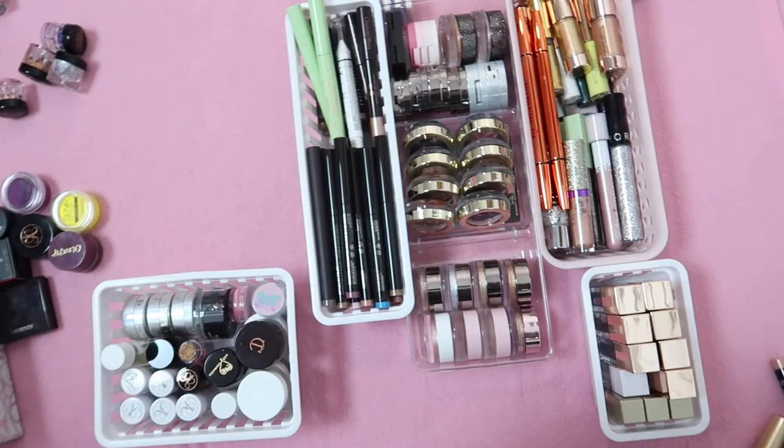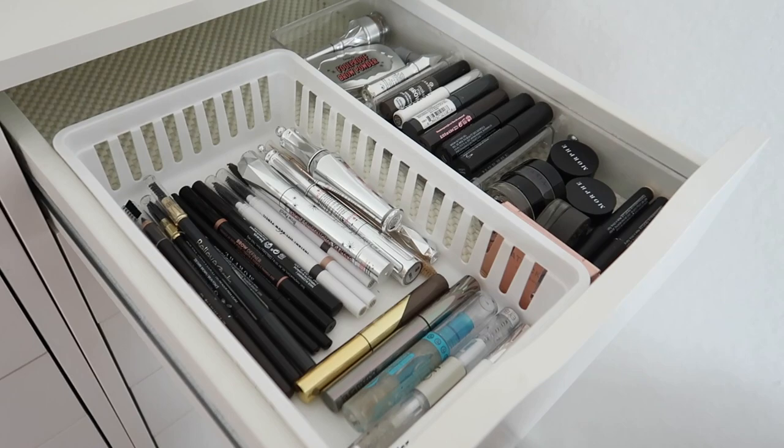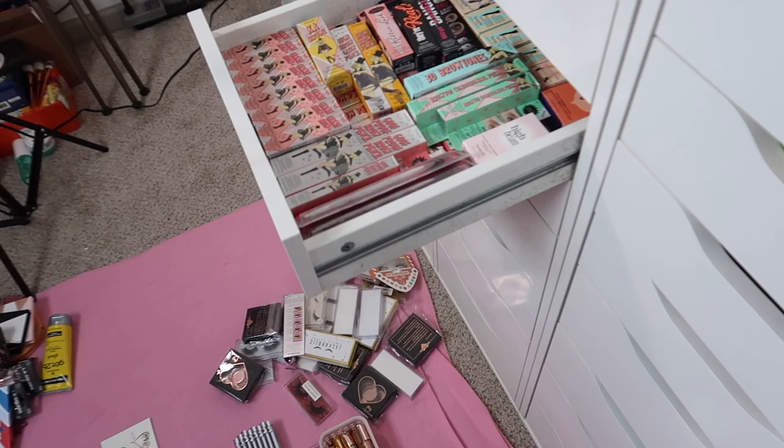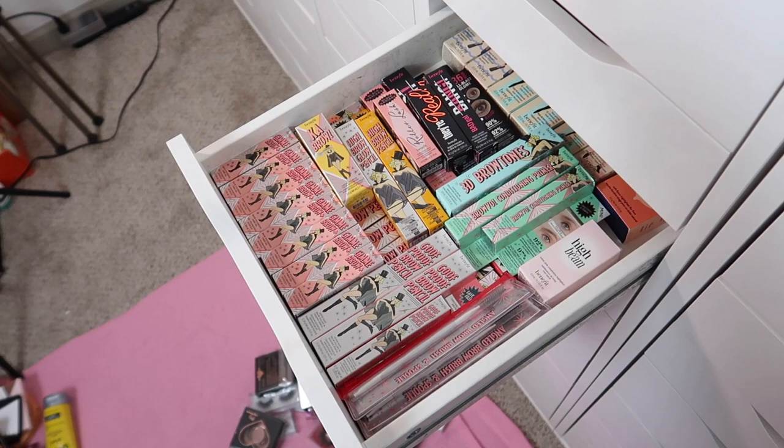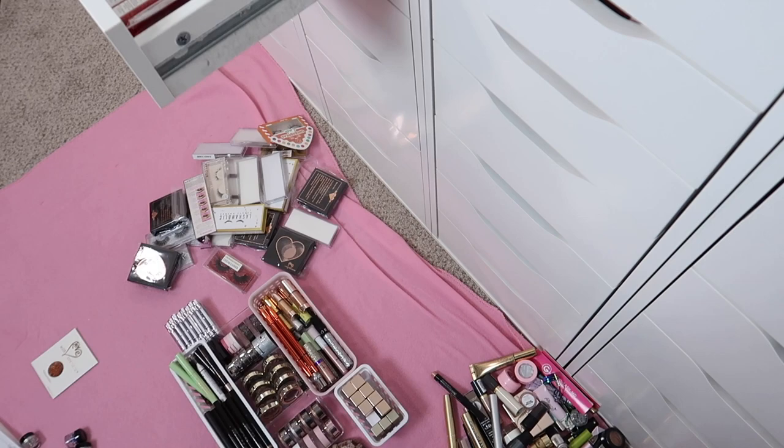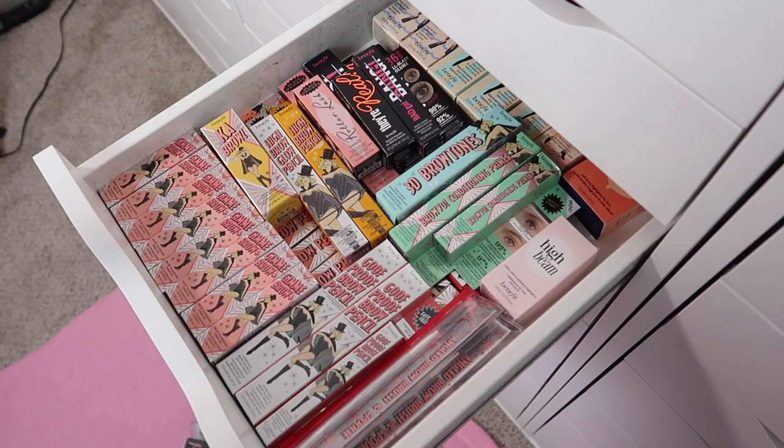I already have my brow products put back, but I realized I still have a ton of brow products over here. So yes, I'm gonna go through this now and figure out what I wanna keep and what I want to give away. What I'm not keeping, I will put in that bottom drawer, which is going to be my giveaway drawer. And those will be featured in some upcoming giveaways, which I am so excited about. So I'm gonna go through this now.